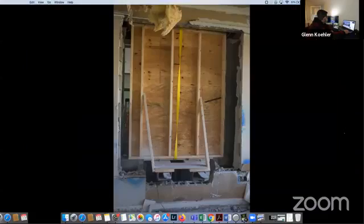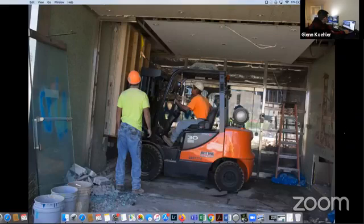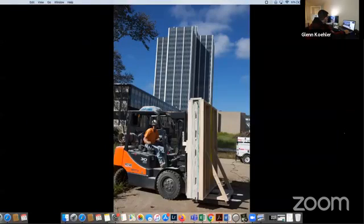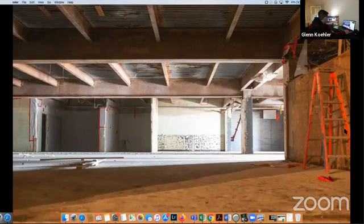And then they went a little fast, but they just moved it straight out. And there's the final product. And they loaded these on trucks and took them to the museum.